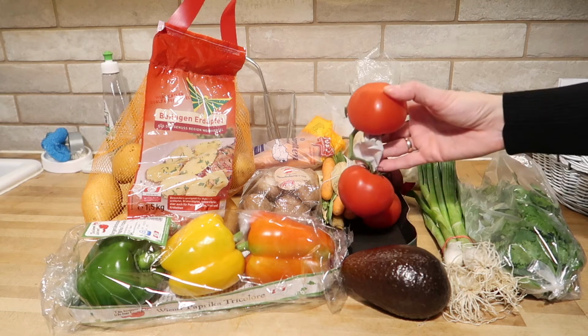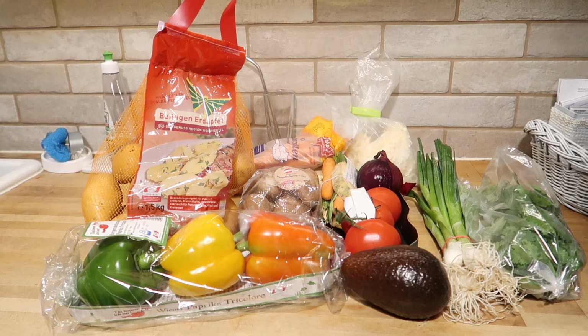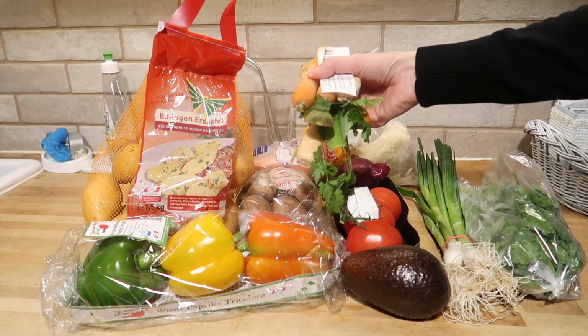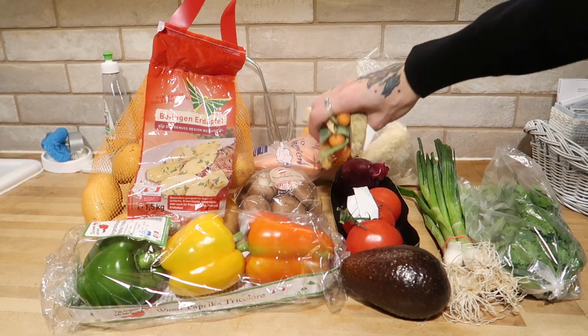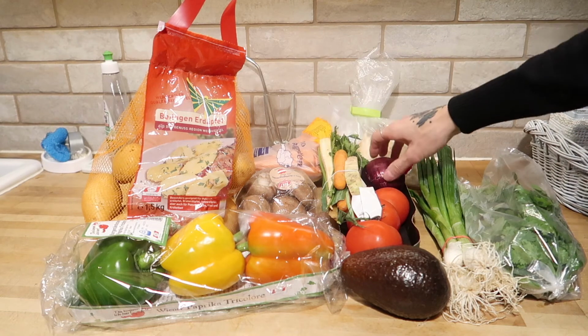Then I like having at home tomatoes, lettuce. I don't have lettuce right now, but I'm pretty sure you know how lettuce looks. Then I like having at home, whenever I'm planning to cook, soup veggies. So I usually buy this little bunch and these are basic soup veggies. It's really nice because then I don't have to buy a whole celery and stuff like that.